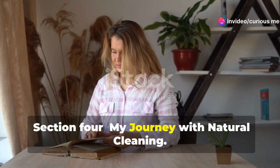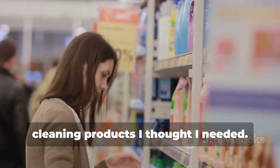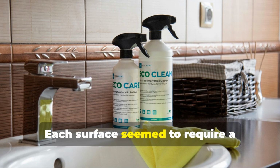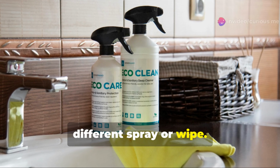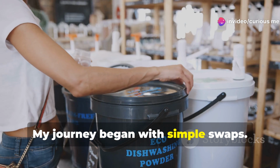Section 4. My journey with natural cleaning. I used to be overwhelmed by the number of cleaning products I thought I needed. Each surface seemed to require a different spray or wipe. Then, I discovered the power of natural cleaning. My journey began with simple swaps.